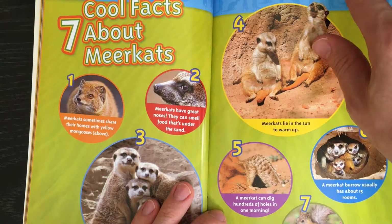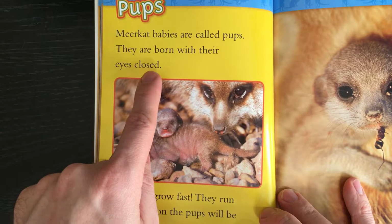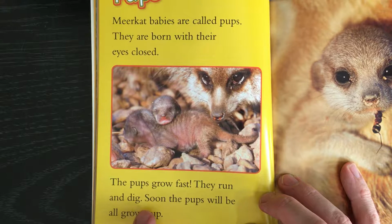Pups. Meerkat babies are called pups. They are born with their eyes closed. The pup grows fast. They run and dig. Soon the pups will be all grown up.